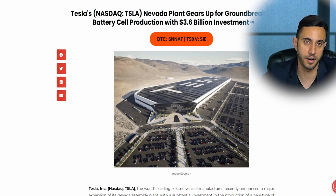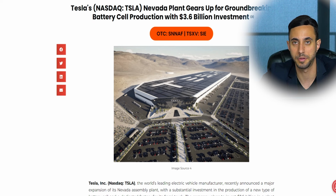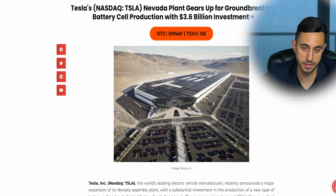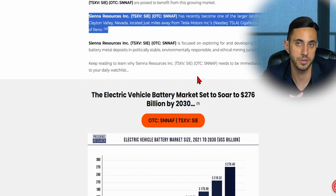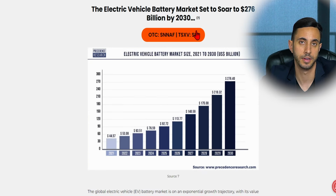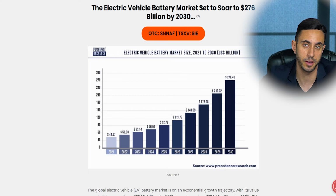So diving further into this article, Tesla's Nevada plant gears up for groundbreaking battery cell production with a $3.6 billion investment. Quick highlights from this article. Sienna Resources has become one of the largest landholders in Clayton Valley, Nevada, located just miles from Tesla's Gigafactory outside of Reno. Here's a quick chart when it comes to the electric vehicle battery market. So as we can see here, it is set to soar to $276 billion by 2030.